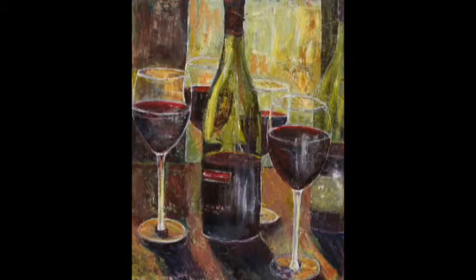Okay, so this one is one of my wine series. I started doing those when the Allison Hotel was being built. They wanted art from local artists, and they wanted wine themes. So I sold 7 of these various wine and wine bottle themed ones to them, and then they were very popular, and I kept going.